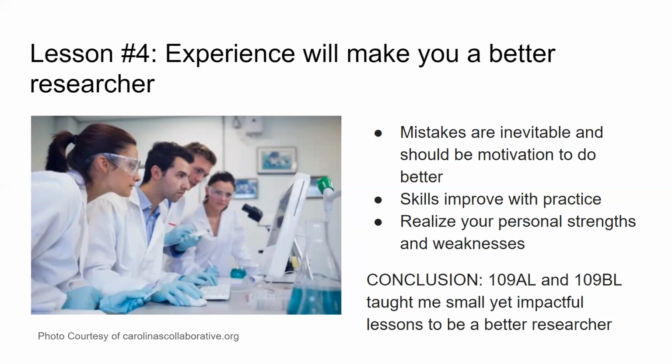That's why skills in the lab like streak plating and things like that, which are hard, it's important to not give up and not just say, oh, I can't do that, let someone else do it, but just keep trying because skills do improve with practice. And lastly, a great lesson that I'm very thankful that I realized some of my personal strengths and weaknesses as a person and as a lab worker or lab mate through these classes.